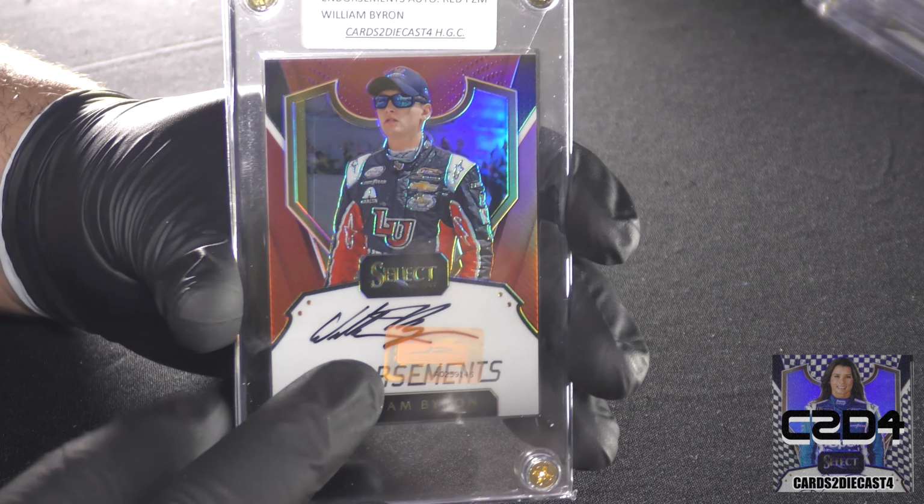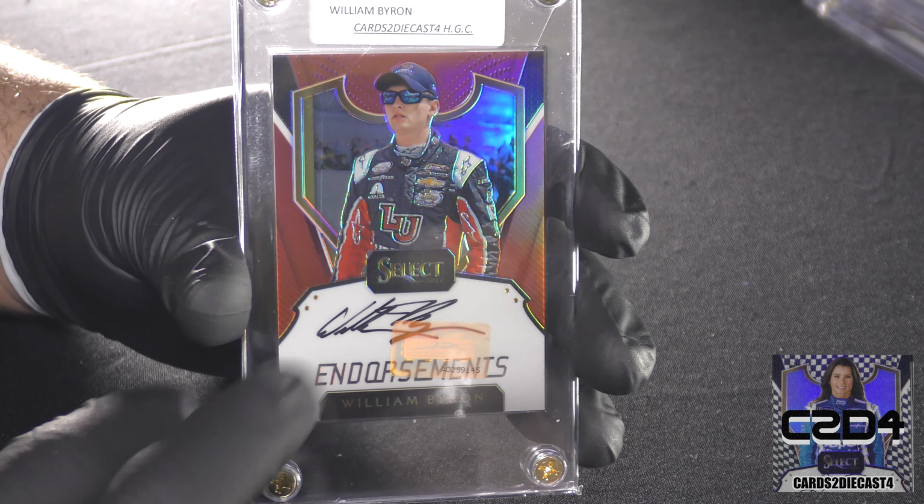But still, if you are able to secure one of those extra 2 out there, then you can go start building that red endorsement line.